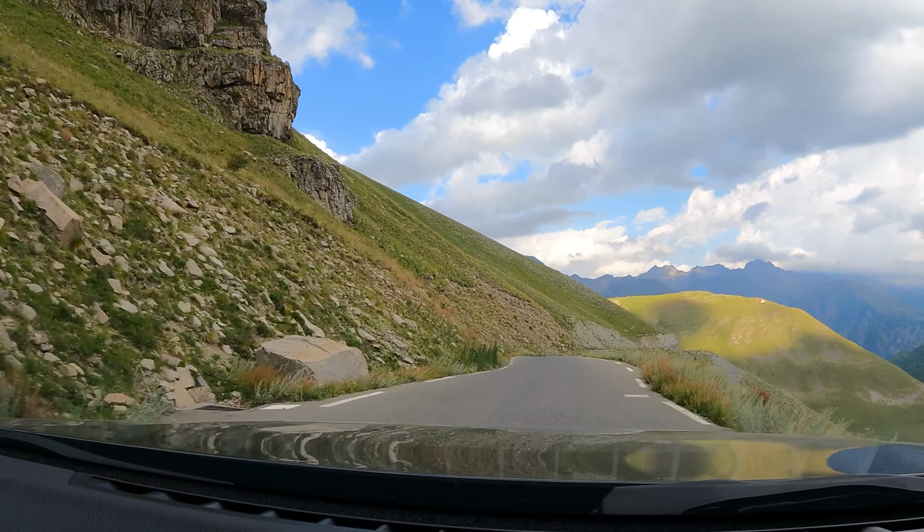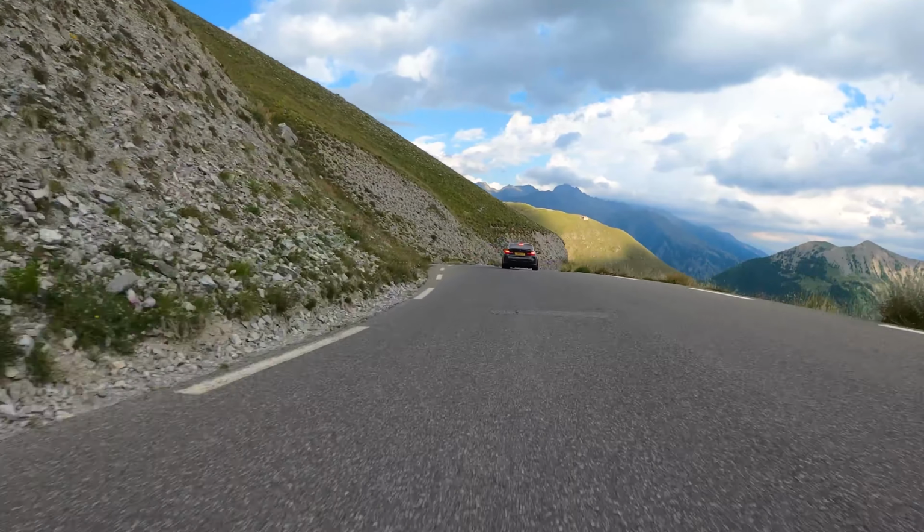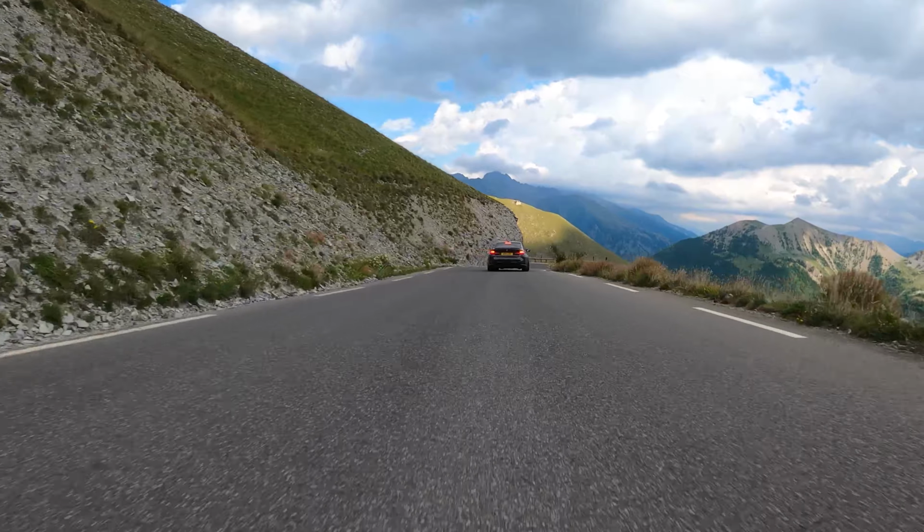Oh, the road down there. The road down there is insane. Wow, wow, wow. Absolutely beautiful.